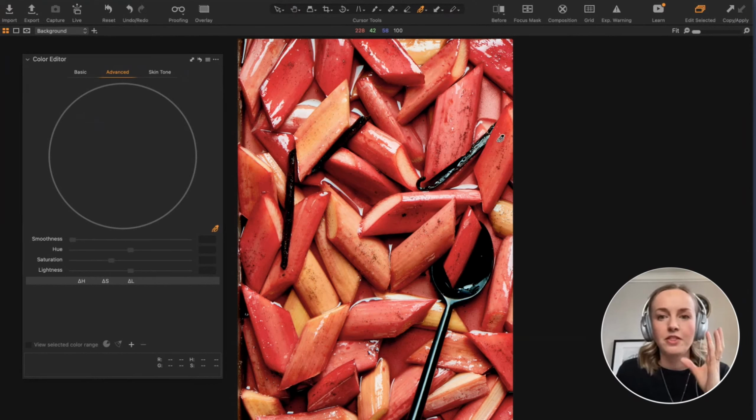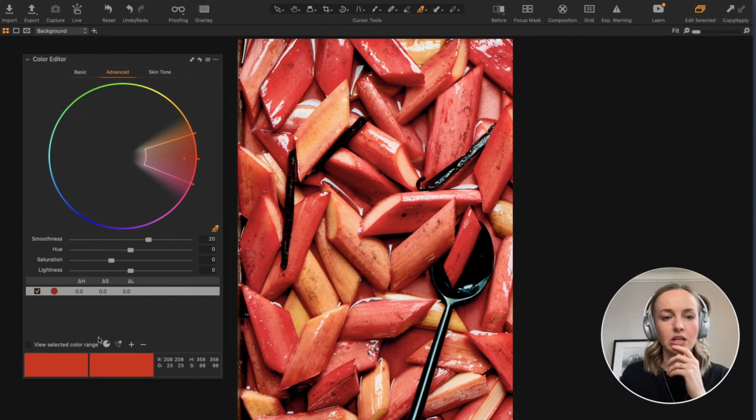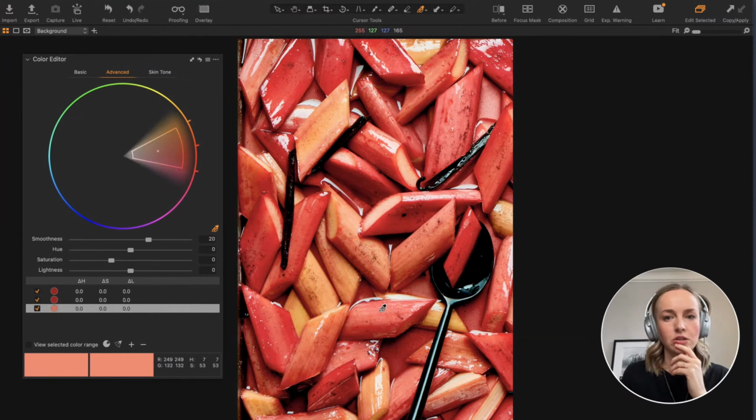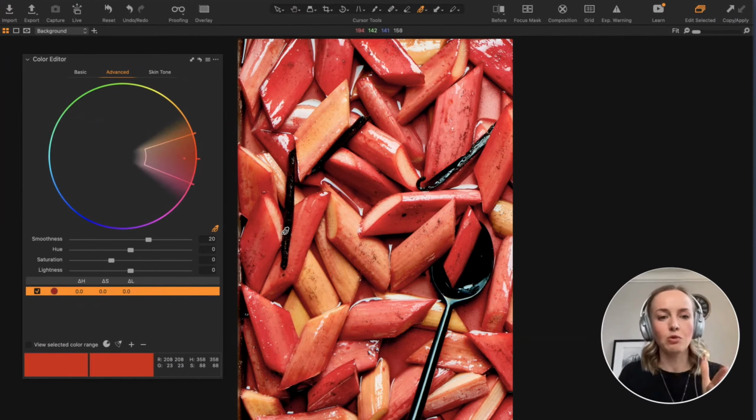I would look at the photo and say, this is the color that I want to shift. So the way the advanced tool works is we're going to take that color and shift it a little bit. If we take a look here, I'm going to just make a few selections. You can see the colors that are coming up. So it's probably a little bit more red than I would like it to be. So this is an occasion where, if we pop on the view selected color range, what I do like about this photo is that we do have still a little bit of orange.